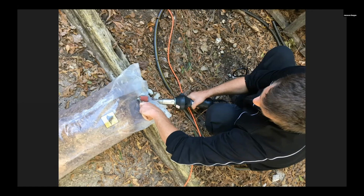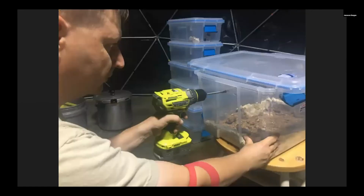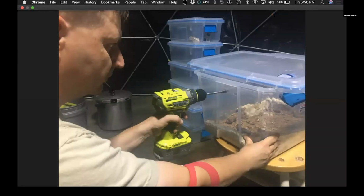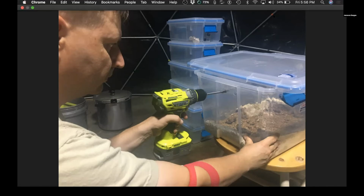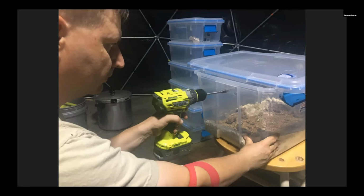Let's go to 43. Here's Chabi, and he's making more things inside of his dome, and we'll let him talk a little bit about what he's doing. So this is our first batch that we started. We got 6 different varieties of oyster mushroom, and we had 6 different tubs, and we inoculated the hardwood substrate and had them in these tubs.